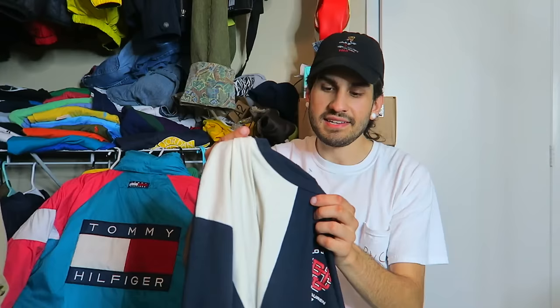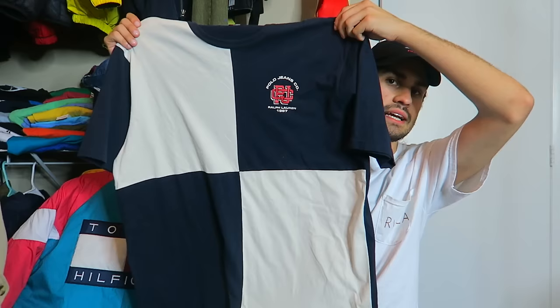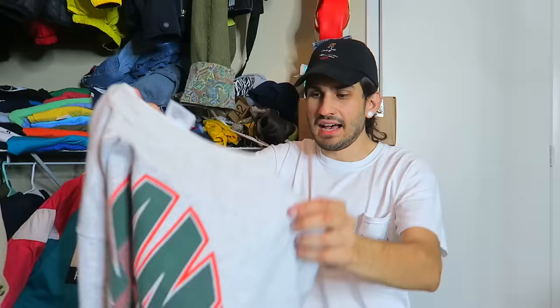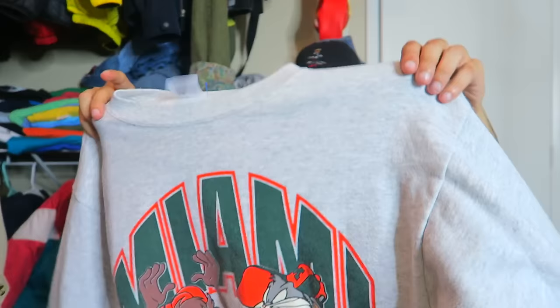Size XL Polo Jeans Ralph Lauren and like this color blocking square with the navy and white. Polo Jean coat right there. Bootleg Tommy Hilfiger size large, all embroidered though. Tommy USA. The shirt is a little faded though. Size XL, but seems like it could fit a large.